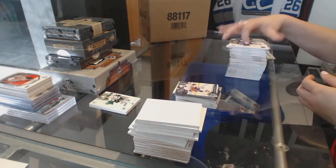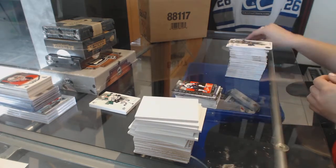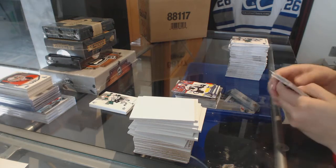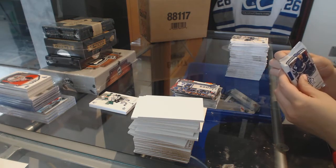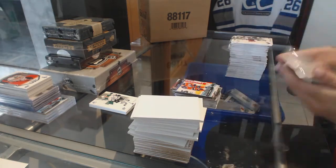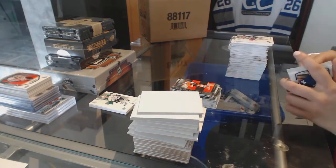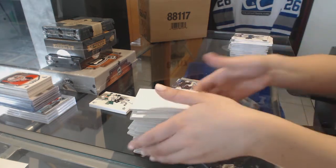Update of Dennis Seidenberg for the New York Islanders. Silver Skates for the Jets, Kyle Connor. Update of Patrick Wireclash for the Avalanche. Season's highlights for the St. Louis Blues, Vladimir Tarasenko. Matthew Benning, Young Guns for the Oilers. Silver Skates for the Flyers, Travis Konecny. And a moment of Crosby for the Penguins.